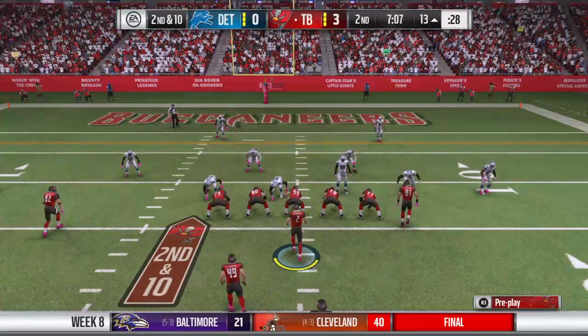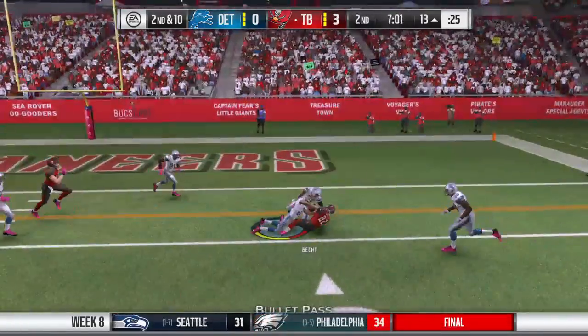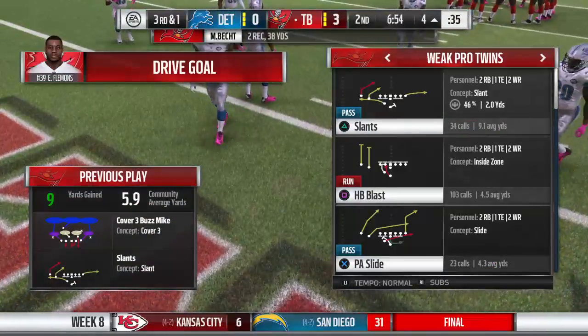Yeah, he needed to be in a different play because that one just meshed perfectly for the defense. All the gaps were filled except for the one the offense really wanted to run through, and that was filled by a big man wanting to make a tackle. And he made a great tackle. And they'll get 9 there as that sets him up better for 3rd down.